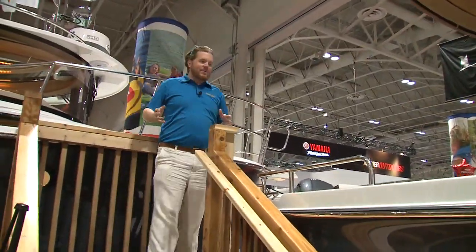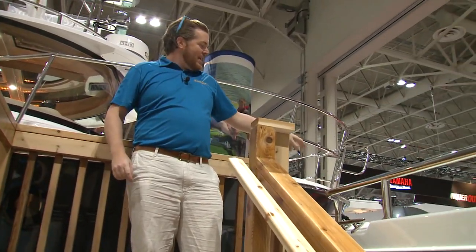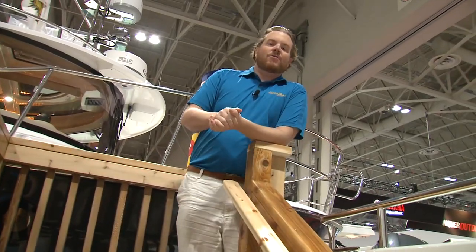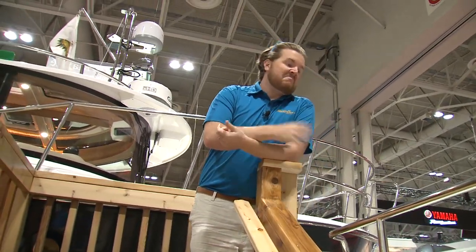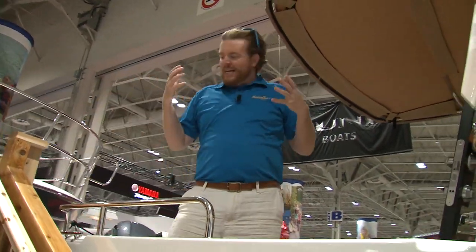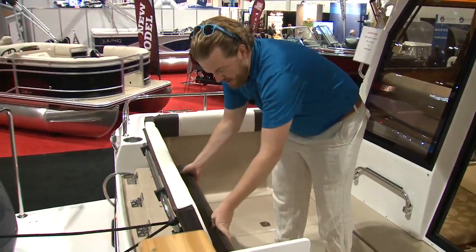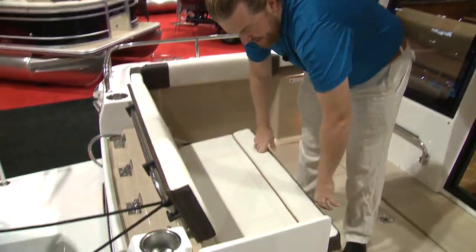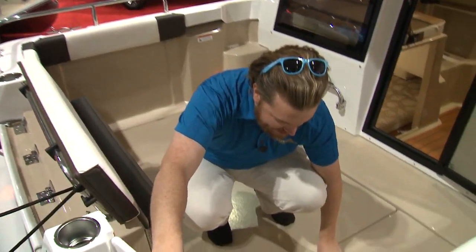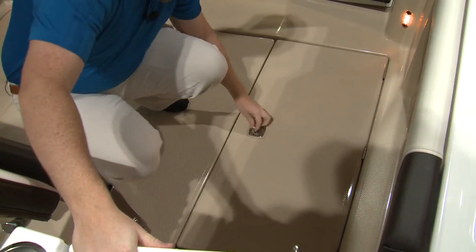So the first thing you'll notice when you get up here is that unique to the R23 is you have an outboard. Right now it has the Yamaha 4-stroke 200. You also have the option of 170 horsepower Volvo Penta diesel stern drive. So you can choose your power on this one. No matter what you pick though, it has all those clever design elements that you expect from Ranger. Like the hideaway and very sturdy bench seating here. A ton of storage space, especially with the outboard option. It frees a lot of this up.